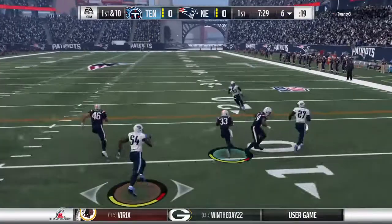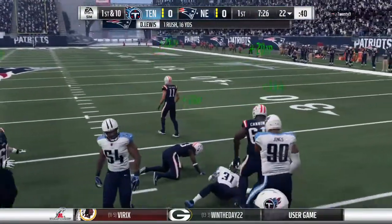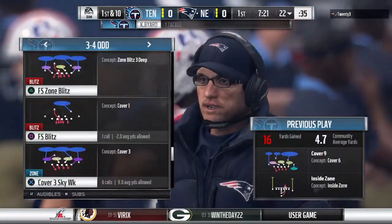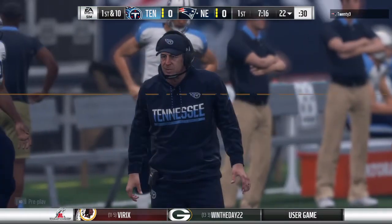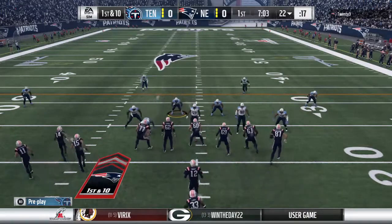Now a carry for the shifty Dion Lewis. And he's brought down, but not before they get it across the 20-yard line. It'll be a Patriot first down on a pickup of 16. That O-line, they cleared a big hole there on that run. The athleticism of offensive lines continues to evolve, and we're seeing it here.